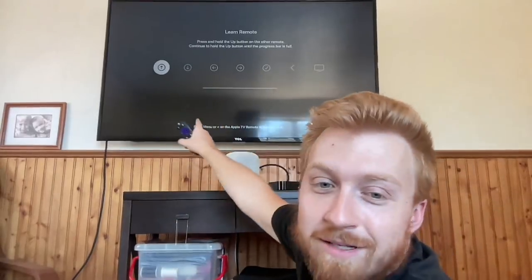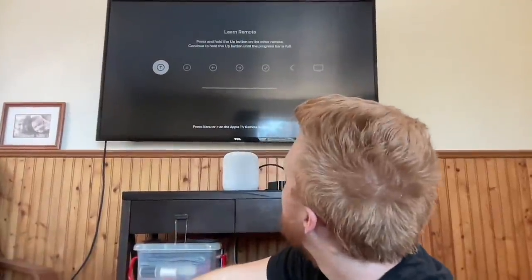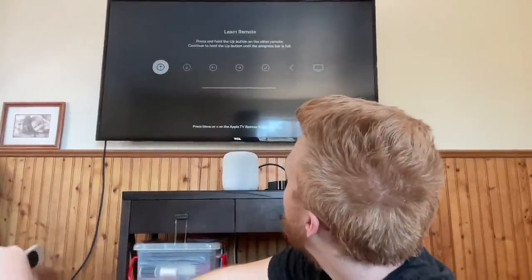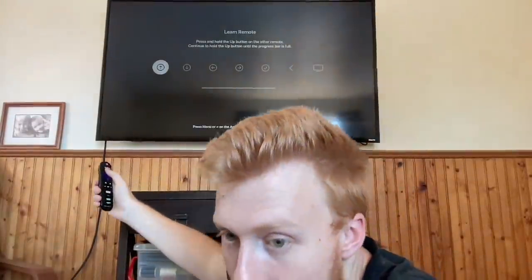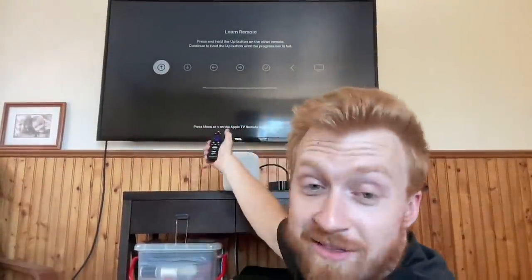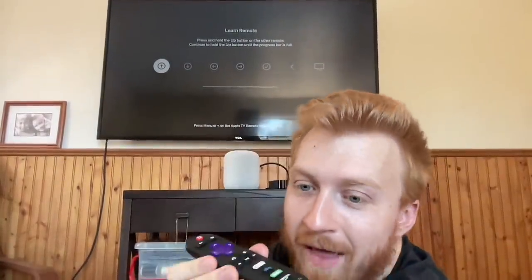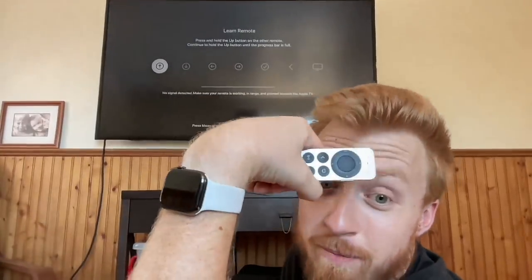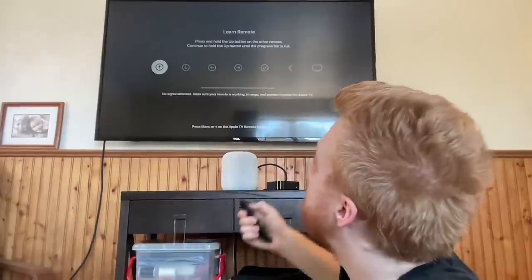Press. This is it. This is what I was talking about. Maybe I was accessing it from the wrong place. Press and hold the up. So you teach. Okay, here it is. You teach the Apple TV the infrared signal from this remote, and then it will teach that to this remote. Or I'm an idiot and I have no idea what I'm doing. Both are possible. Okay.